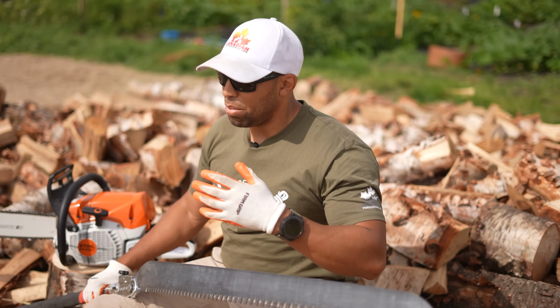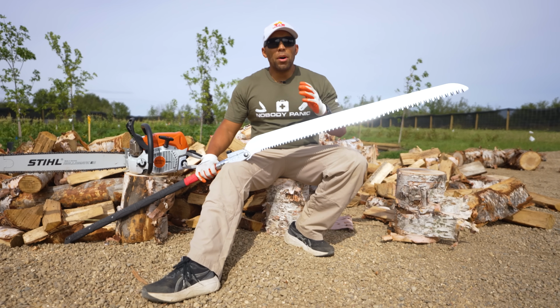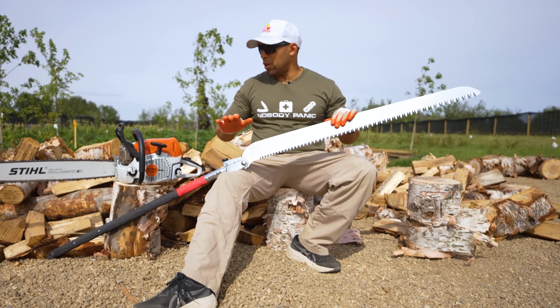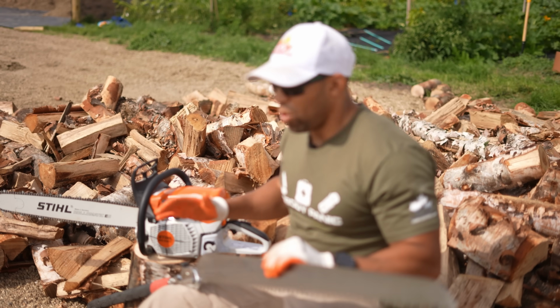Not only that, you can build a lot of different structures when you have saws. You can clear land, amongst other things. So those are the reasons why in an apocalypse type scenario, you're gonna need some kind of thing that allows you to cut wood.